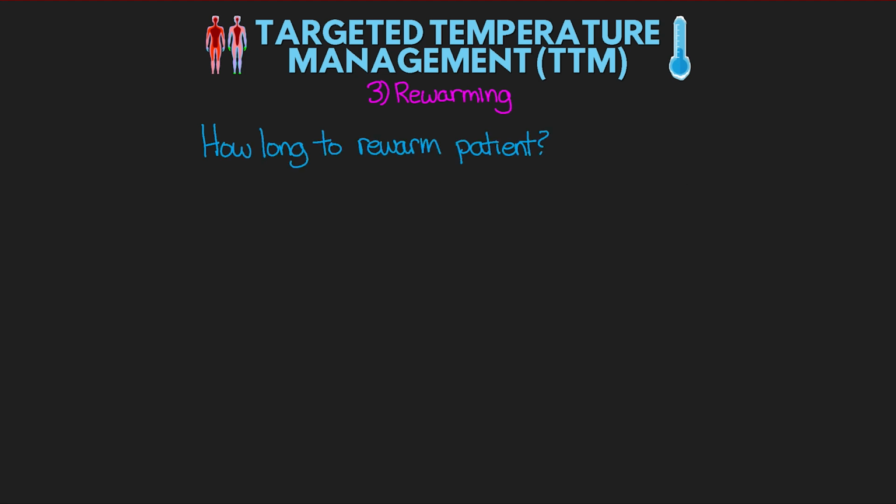Now, I couldn't find any studies to specifically back up some of these recommendations, but the current recommendations are to increase our patient's temperature anywhere from 0.2 to 0.5 degrees Celsius per hour. So, depending on what your targeted temperature was, this could take as much as 12 to 16 hours.